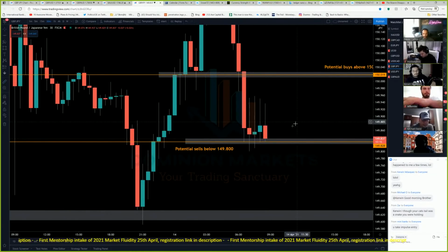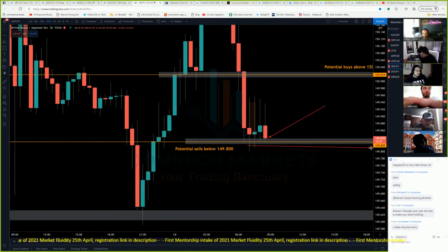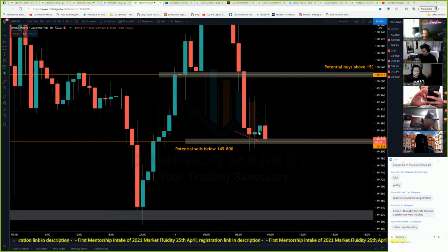I may give this trade a second chance once this 30-minute candle breaks around 149.820, 815, because that's going to be this candle breaking the previous candle's low as well. Yeah, if that doesn't happen now before the 4-hour candle close, the new 4-hour candle should do a small retest to 150 flat, and then drive price below that area. But we need a rejection from 150 at least.